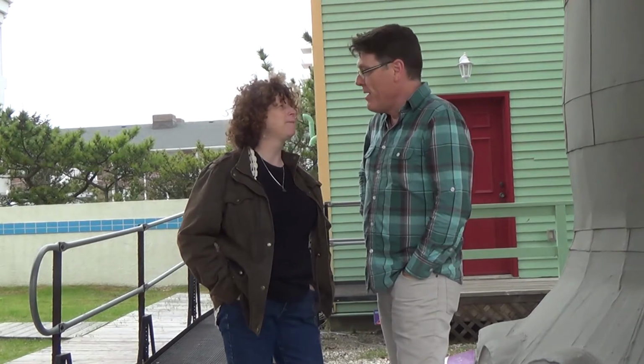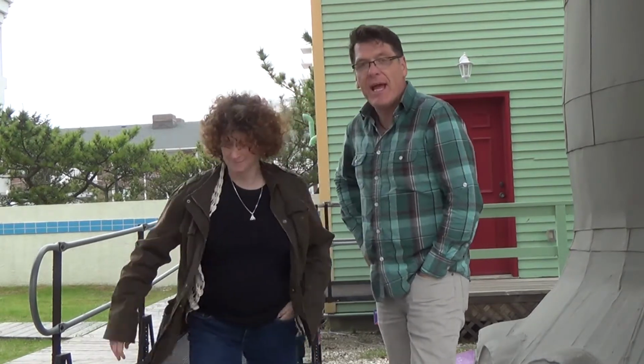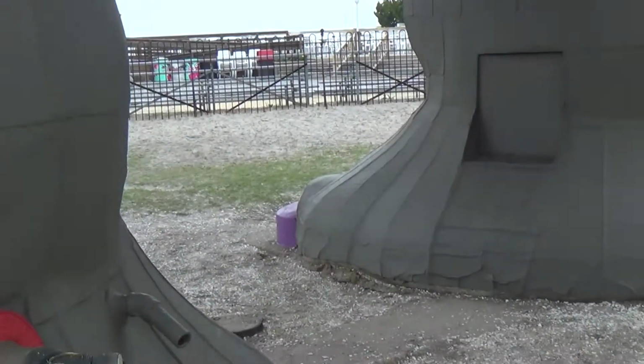Elephant in the room. Well, it really looks like we're under the elephant. You can't see it quite yet. Let me help the viewers out. Okay, welcome to our field trip. Field Trip Friday. We have gone to a place called Lucy. And here is the underside of Lucy the elephant.